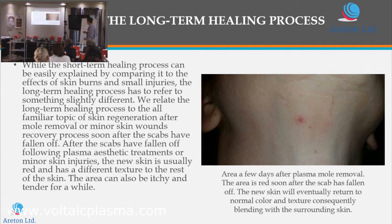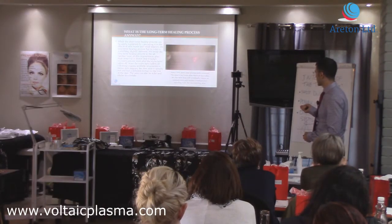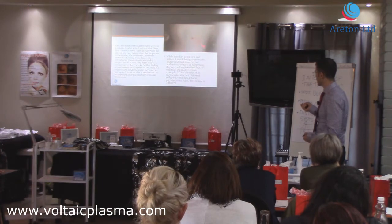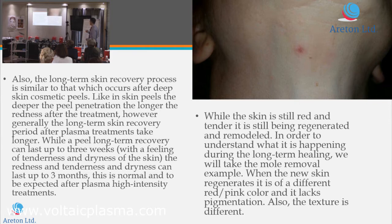This is why we placed that picture as an example of long-term healing, is that although there's no scab, everything is fine, the skin has got to regenerate and blend with the surrounding skin, and after 2 months, if I remember well, the case study is online. You can see everything in detail, as well as how the procedure has been performed. By the way, this is why we very much like filming everything, because we find that it's much better to have the evidence so you can actually see it yourself how it's been done.